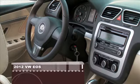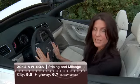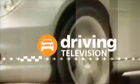There are a couple of things that are disappointing about the Eos, and the first is the starting price of $39,000. For that, you don't even get steering wheel mounted radio controls. If you want that, you're going to have to go to the top of the line model, and that's going to set you back about $43,000. Ouch. But the good news is you get a cool roof and seating for 4.